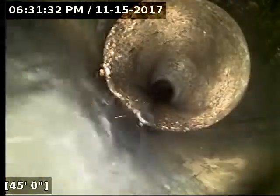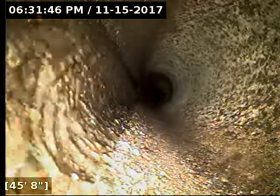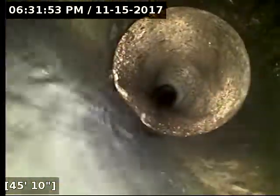Hey, transitions here. Assuming the main line is 3-inch like the cleanout is, we have 3-inch pipe here transitioning over to, it looks like, 4-inch concrete pipe. I'm not seeing much of a diameter change there. In fact, it's entirely possible we may just have a 3-inch cleanout here and this is 4-inch ABS. Either way, it does not appear to be 6-inch concrete.